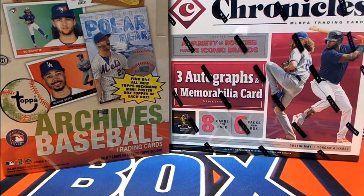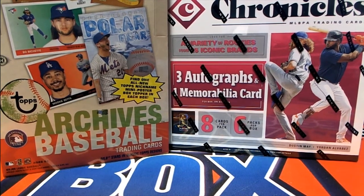All right, so good luck, everybody. Here we go. Let's do some randoming. We have our owners of everyone that was in pack action, and that's going to be very exciting. Everybody's going to get two packs out of Archives Baseball.